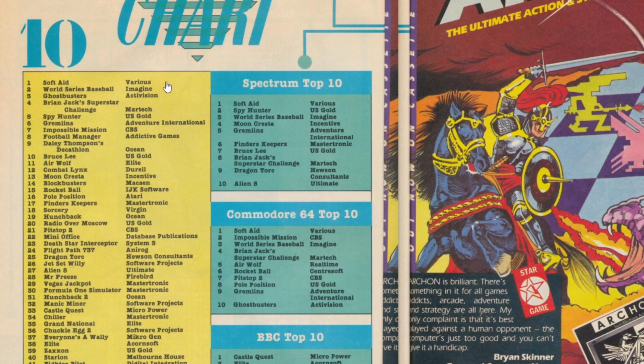That compilation contained 10 games from a variety of high-profile publishers for just £5, so it's no wonder it topped the charts. As you know, I've got a heavy interest in compilations myself, and Soft Aid is one that's on my list to play in the coming months.